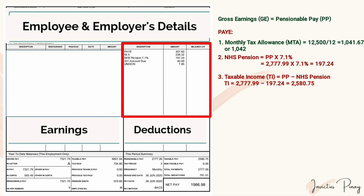Now, taxable income is 2,777.99 less 197.24, which now brings us to 2,580.75.